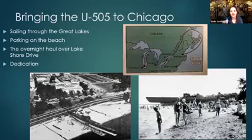And finally, on September 25th of 1954, she was dedicated as a memorial to the 55,000 Americans who died in the Battle of the Atlantic during the two world wars. But now really, I think she represents a memorial to both men and women who lost their lives at sea, wherever, during the two world wars.